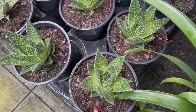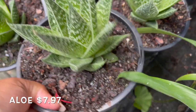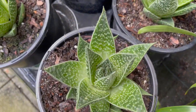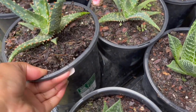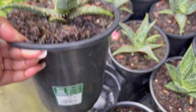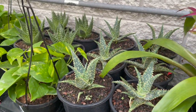Over here, they have these really nice aloes. So pretty. $7.97. They have two different ones. They have this one, and then they have this one with the peach color on the outside. Let's see if this has a label. It just says aloe. They have a lot of those. Really pretty.